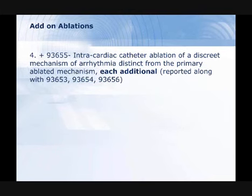The next code we have is an add-on ablation. It's the intracardiac catheter ablation of a discrete mechanism of arrhythmia distinct from the primary ablated mechanism. You would report this for each additional along with the 93653, the 54, and the 56, the comprehensive study.